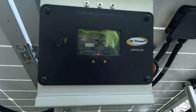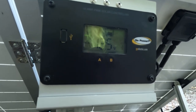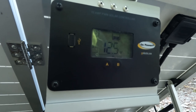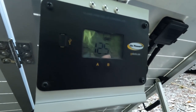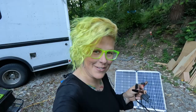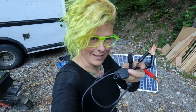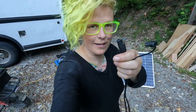I hope you can see that. You might even be able to hear the mosquitoes and the parrots in the background. But yay, it's working. I did it. I'm so happy.